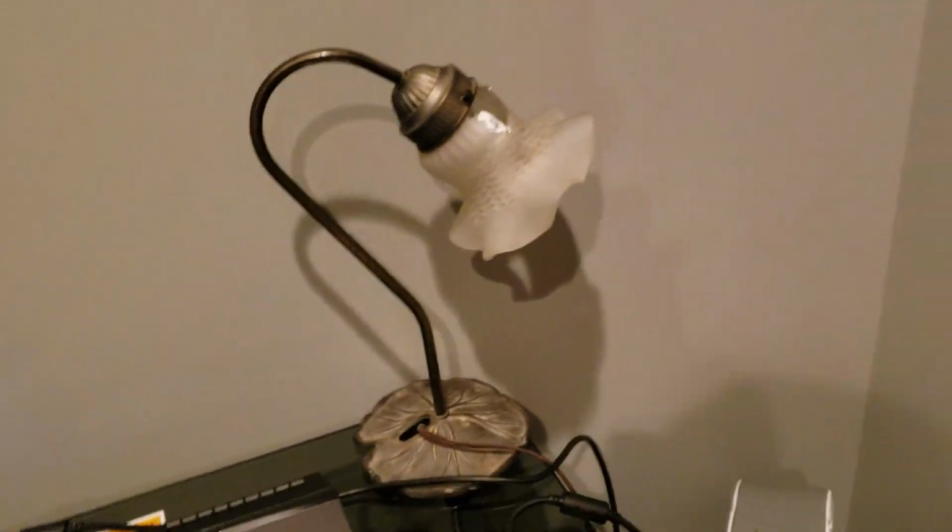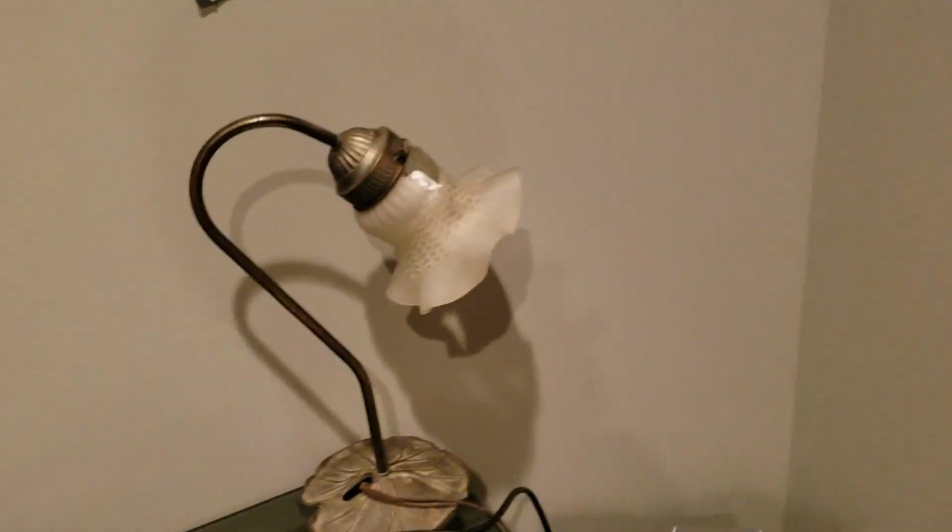Lamp there, the part's broken. We've had this lamp for actually like 10 years. I mean, it's pretty old. But it's been a good lamp, though.